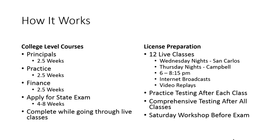Let me explain that. You can enroll in principles, wait 2.5 weeks, but instead of taking the final exam, start practice. That means log in. The clock starts on practice. You have to wait another 2.5 weeks. And then, you haven't taken the final exam for either one yet, you log into finance and start that clock. Wait 2.5 weeks.